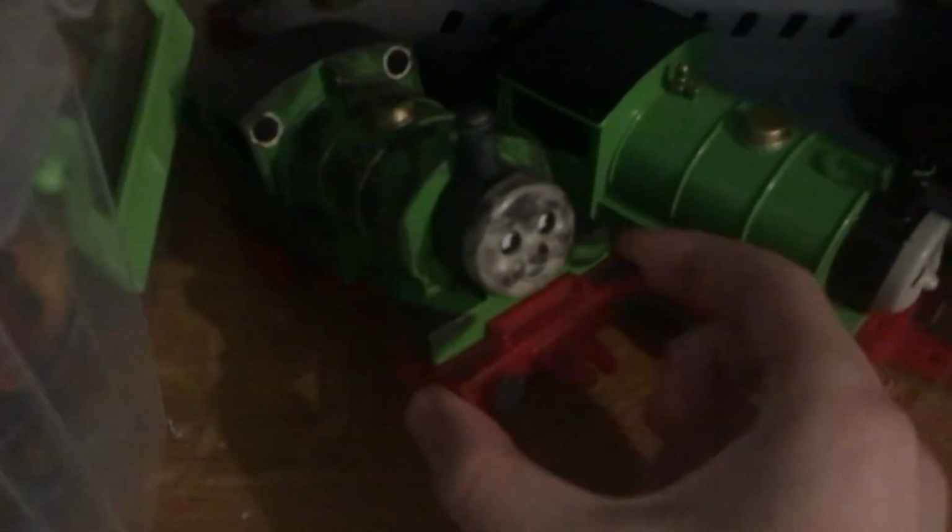This shelf's just got random stuff on it. You got the pullback Ertl, Thomas, Percy in a custom Dirty Percy. You got, I was about to say Jeremy there, I forgot his name, but he's from Cars 2. Cranky. You got a Mr. Bean in its package. Pretty cool. You got a bunch of old Cars packagings. Some Cars in the box.